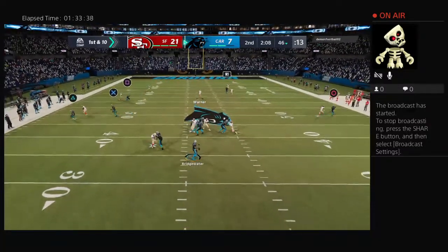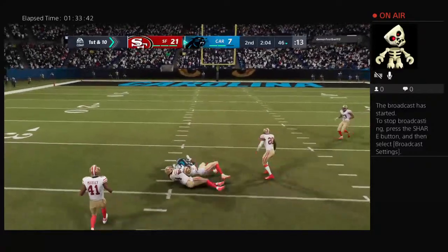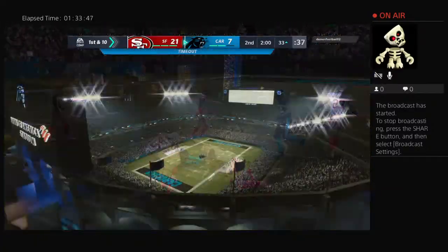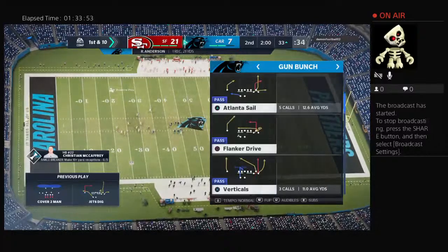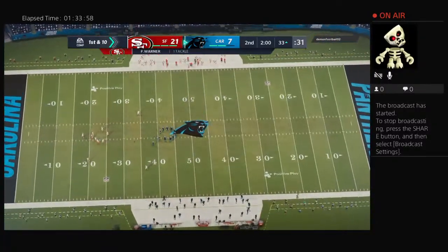Bridgewater now looking to throw on first. Anderson a 1st down and more. Got his man, Robbie Anderson. And all the way down to the 33-yard line. A good pickup there, 21 yards. 2 minutes remaining in this first half of football. 1st and 10 at the 33-yard line.